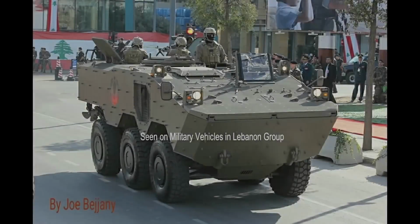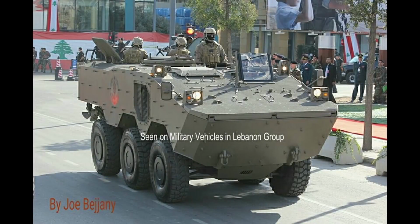The main regions that IVECO hopes to sell the Guarani to are South America and Africa. Since the Guarani is relatively cheap due to Brazilian wages and other factors, they hope to meet the needs of these continents. Lebanon was the first customer of the Guarani, buying 10 Guarani APCs for the Lebanese Internal Security Forces in 2015, which were delivered in 2017.